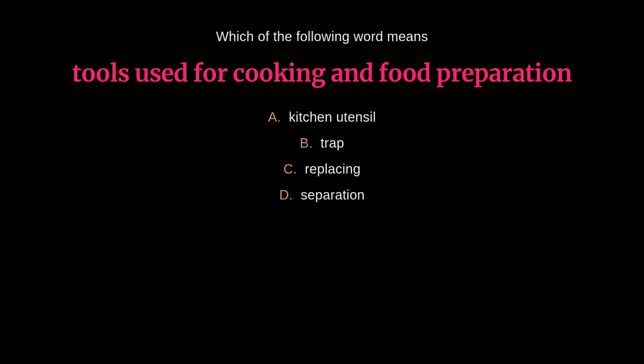Which of the following words means tools used for cooking and food preparation? The answer is A. Kitchen utensil.